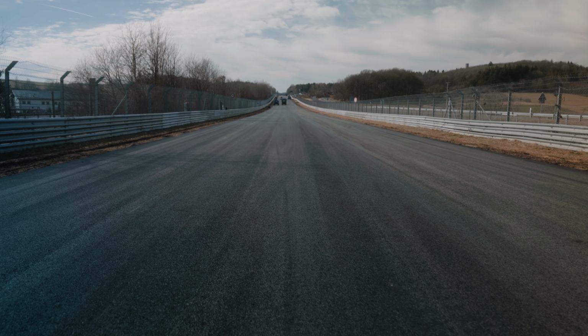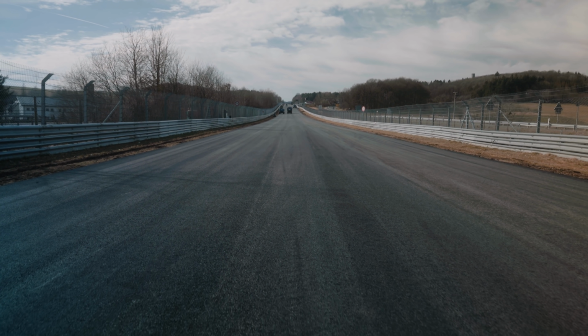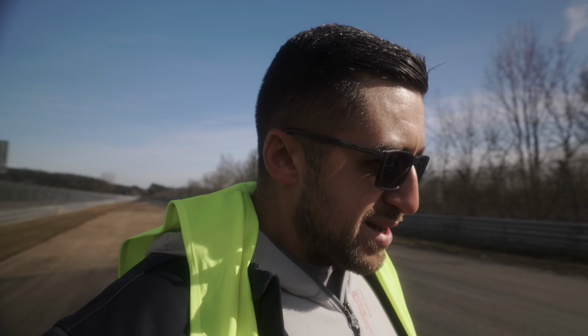They had to do one more layer, the connecting layer, and then also the final layer over which we all will be able to drive in exactly a week's time. Well, actually 2 weeks time from now, almost less than 2 weeks time. At this point it is Tuesday, and the following Sunday the track will be open again.